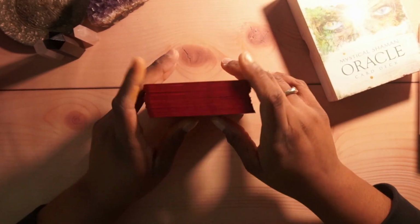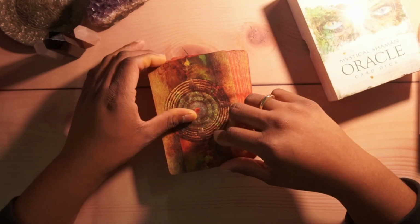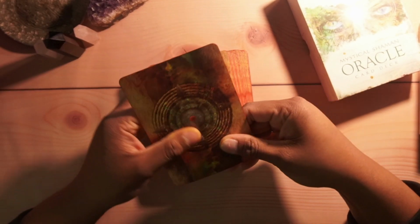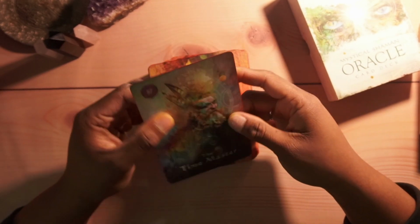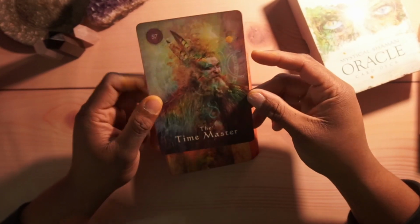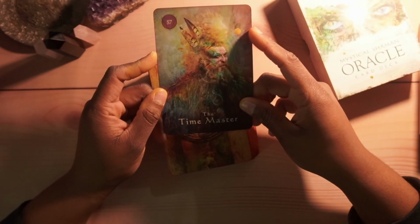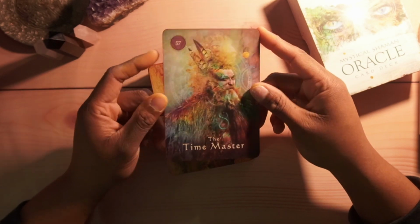It came out nice. It was easy to clean because it's like a matte, rose petal finish, but it's very light. I really like this cardstock. It shuffles really nice because it's very flexible, but kind of thick, but not too thick and not too thin. It's like perfect. Of course, it's an oracle size card compared to a regular tarot.